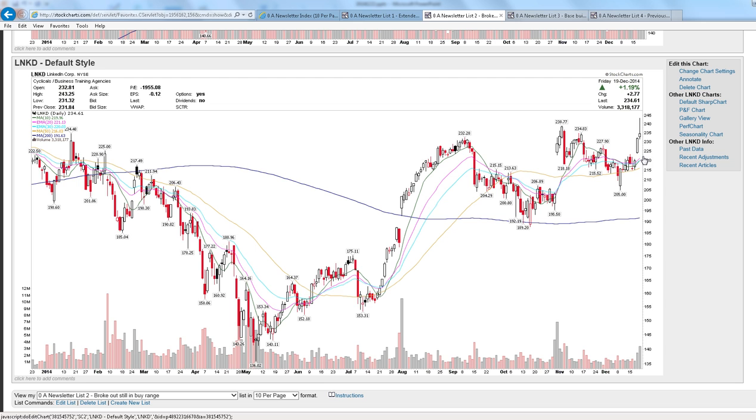So basically, LinkedIn is doing very well. On the jump up day here, the volume is pretty high, but it went through consolidation and then it just came back up again. And this is a breakout. Friday was a breakout. The only negative thing is on the breakout day, it closed on the low part of the daily range. That's not very good. However, it's still a valid breakout.